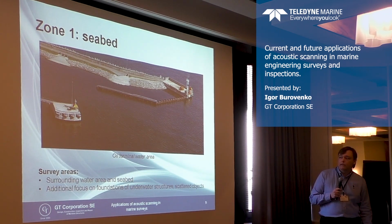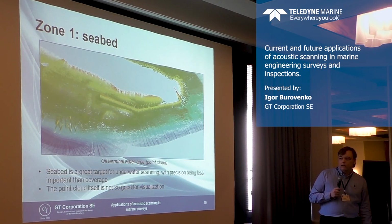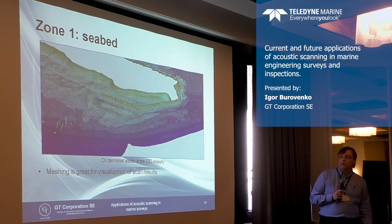You will possibly see some familiar picture here. The point cloud is quite dense. We had good data. We saw a lot of objects, but as you can see, the point cloud is not very representative. It is a technical thing which other point cloud engineers know how to look at and what to look for. But for a client, who is just the owner of a business, this is not representative at all. So to better visualize this data, we use meshing.